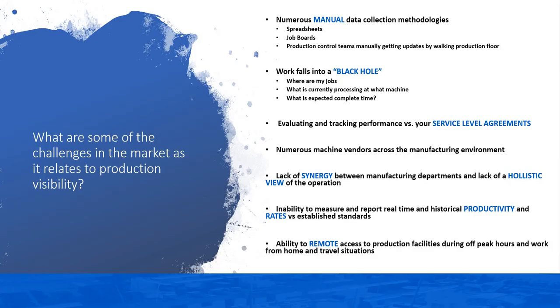So through my various conversations and on-site assessments with customers across a wide range of industries, there are some common challenges that I see as it relates to production visibility. I see quite a bit that there's very manual processes as it relates to getting real-time production updates. And frankly, they're not real-time.